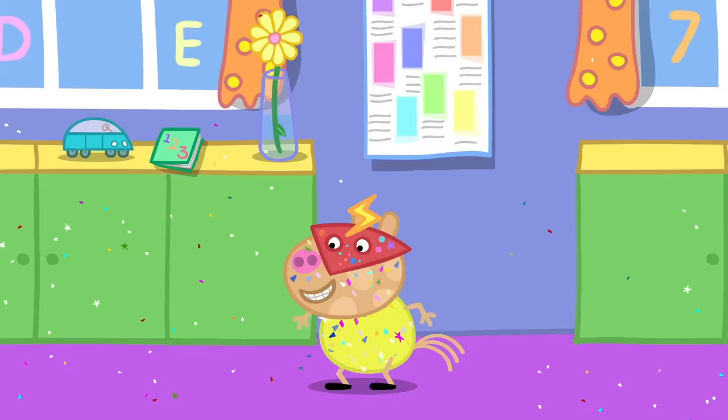Is it a bird? Is it a plane? No, it's a potato! By the power of vegetables, I am here! Hooray! Super Potato has come to the rescue. Using my super vegetable vision, I can see that my friend here is in trouble. Yes, you have to get him out. I will use my fruity strength to lift this roof off. Hoo-ha! Super Potato has rescued Mr. Potato.